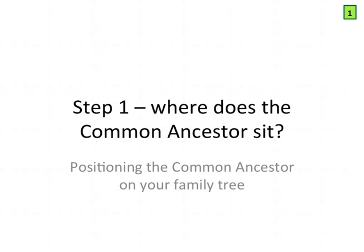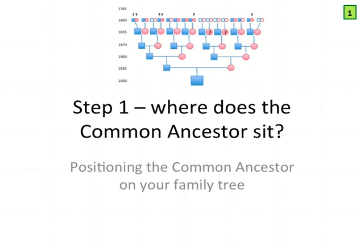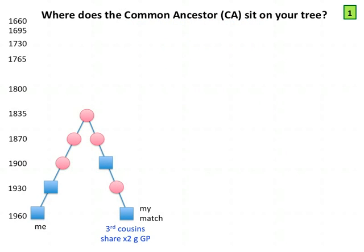So step 1 in this 4-step process: where does the common ancestor sit? It's all about positioning the common ancestor on your family tree. And everybody who's a genealogist, which I think is most people in the audience, will be very familiar with this. So, for example, if I get a match with a third cousin, then I know that it has to be somewhere at the level of my great-great-grandparents. And that places it around about 1835 in my own particular family tree.